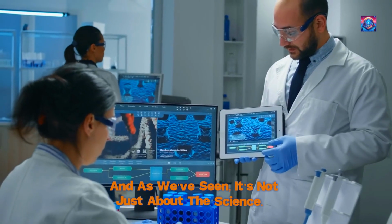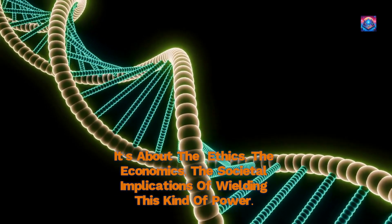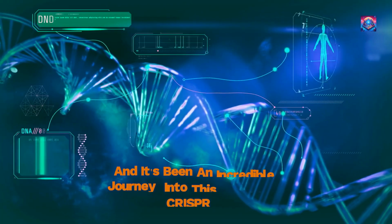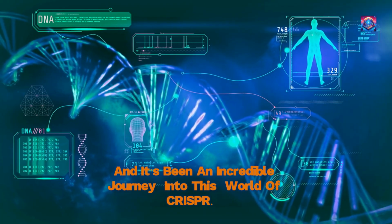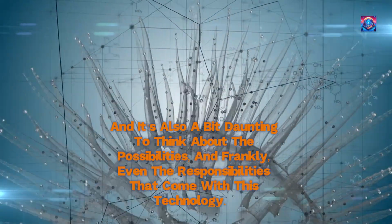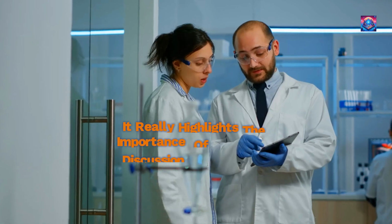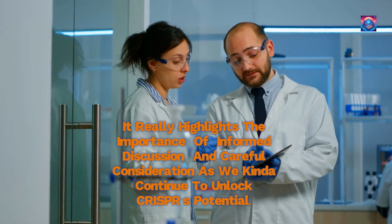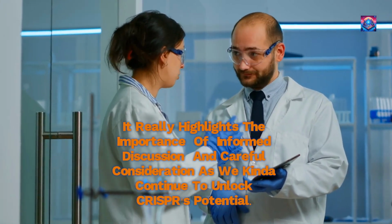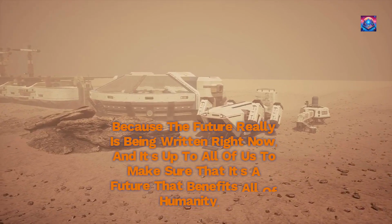And as we've seen, it's not just about the science. It's about the ethics, the economics, the societal implications of wielding this kind of power. It really is. And it's been an incredible journey into this world of CRISPR. It's awe-inspiring. And it's also a bit daunting to think about the possibilities, and frankly, even the responsibilities that come with this technology. It really highlights the importance of informed discussion and careful consideration as we continue to unlock CRISPR's potential. Because the future really is being written right now.